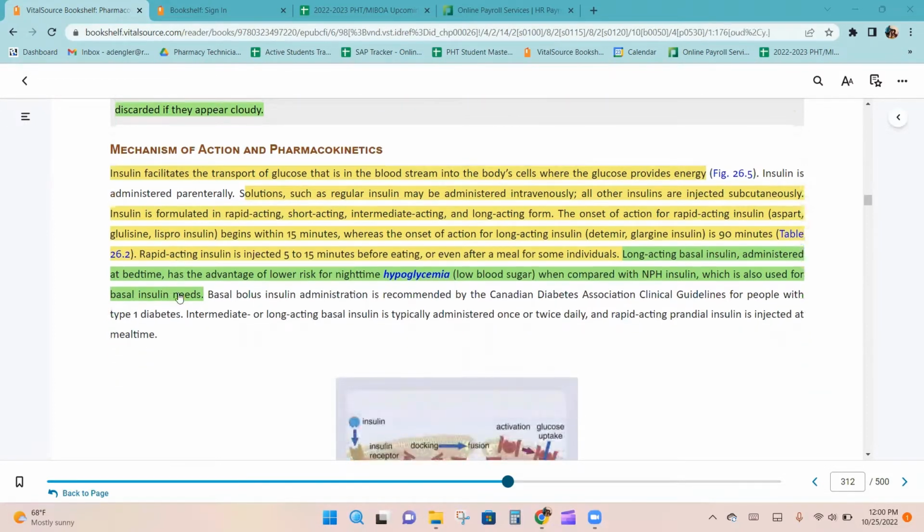Insulin facilitates the transport of glucose in the bloodstream into the body's cells where the glucose provides energy. Solutions such as regular insulin may be administered intravenously. All other insulins are injected subcutaneously. Insulin is formulated in rapid acting, short acting, intermediate acting, and long acting forms.